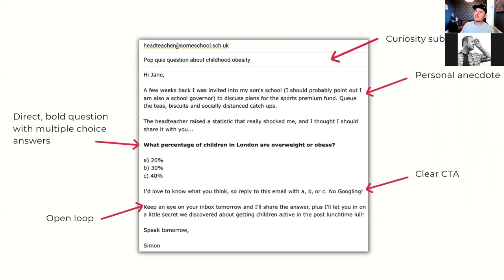Okay, we'll move on. The head teacher raised a statistic that really shocked me, and I thought I should share it with you. Now, look at this really bold, direct question with multiple choice answers. What percentage of children in London are overweight or obese? A, 20%, B, 30%, or C, 40%. Now we have a real clear call to action. I'd love to know what you think. So reply to this email, A, B, or C, and no Googling.